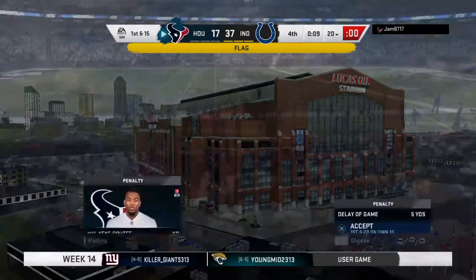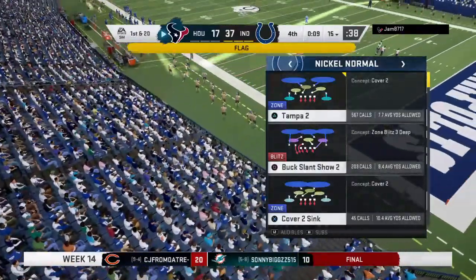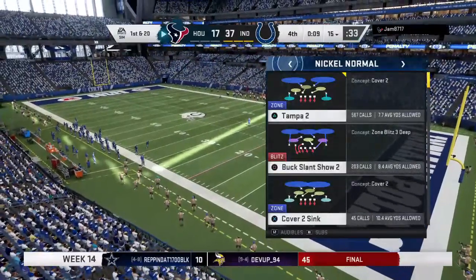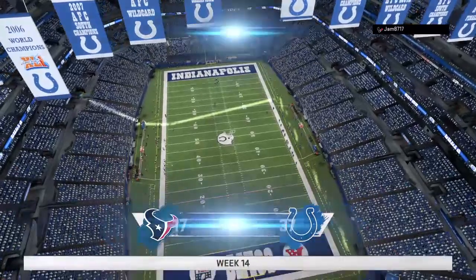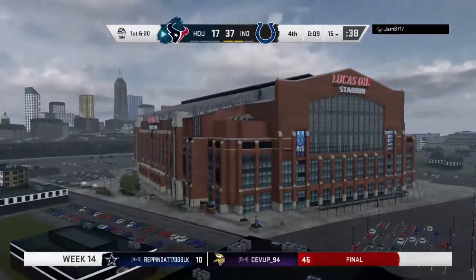Now problems right out of the gate. We're going to get a delay. And that'll be accepted, of course, and that moves them back 5. And what are the whistles for? Timeout. So they'll stop the clock here in a game that's been decided in the closing seconds.